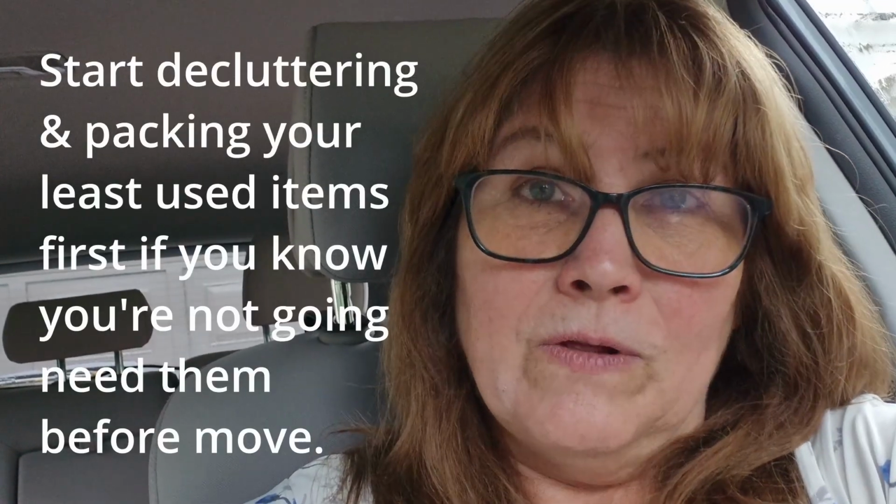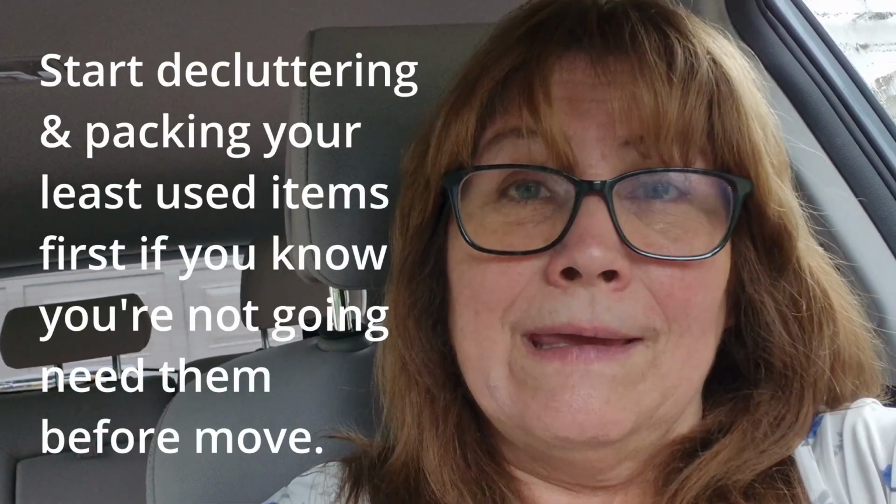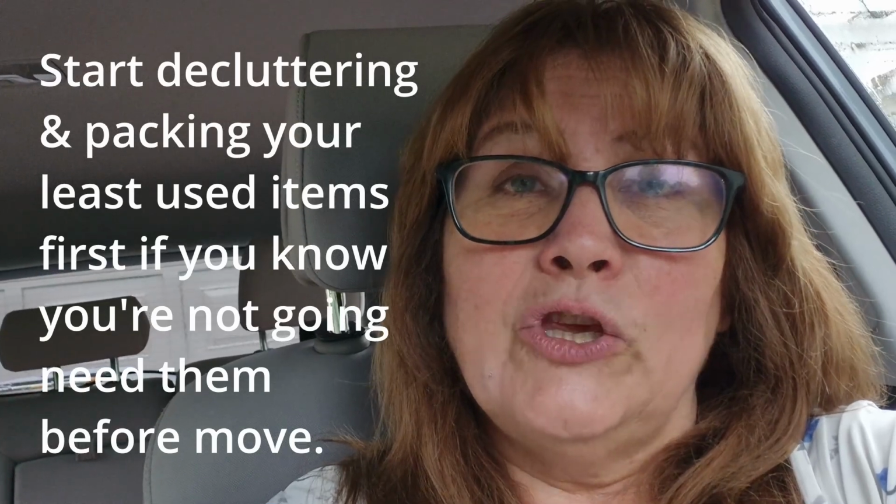So we're going to be starting on the linen closet and the entrance hall closet. You should always begin your packing on the things that you use the least. You know, things that are in storage, which typically are in closets. And then you can go from there. So after we do the closets, we'll probably move on to the china cabinets, and then we'll see.